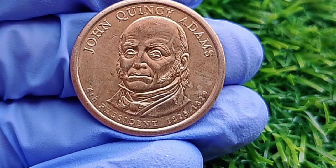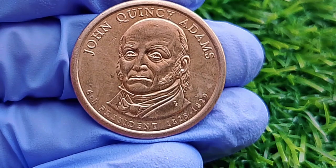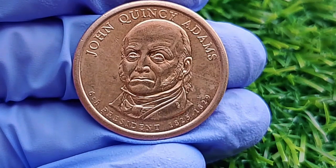Now, think about that for a moment. This is the son of John Adams, one of the founding fathers, carrying on the family tradition at the very heart of American government. That family connection alone makes coins from Adams' era especially prized.